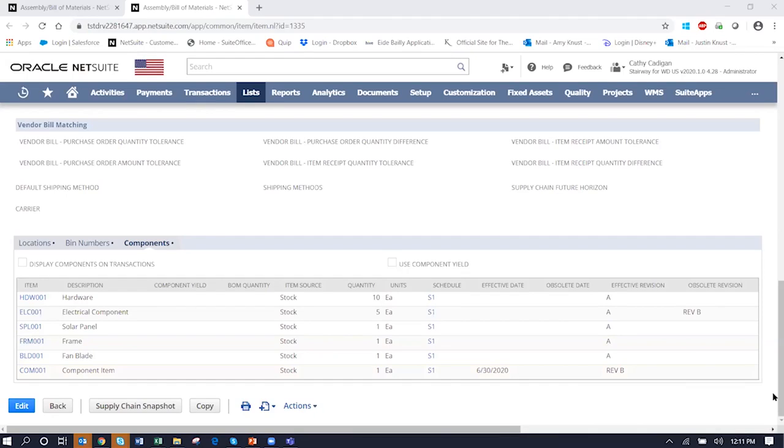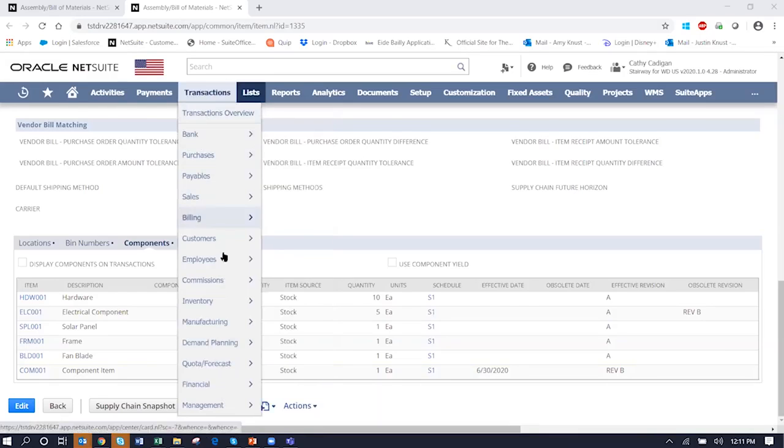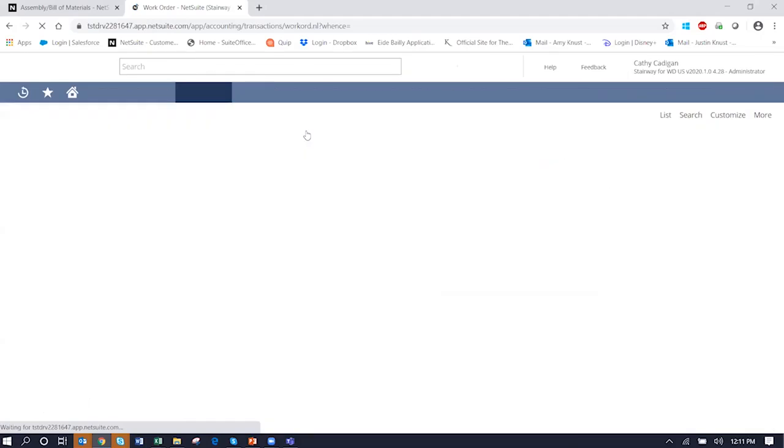So let's take a look at what a work order looks like in this environment. Go to Transactions, Manufacturing, Enter Work Orders. And we're going to start with an effectivity date based work order.